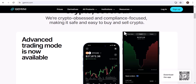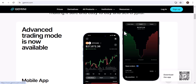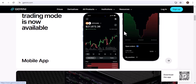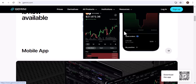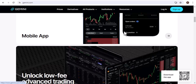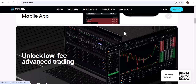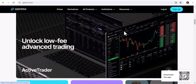Basic account. If you're just starting out on Gemini, you'll likely have a basic account. These accounts typically have lower withdrawal limits, possibly around $10,000 per day. Verified account. Once you've completed the verification process, your withdrawal limits will increase significantly. This could be anywhere from $50,000 to $100,000 per day. Enterprise account. For high-volume traders and institutional investors, Gemini offers enterprise accounts with even higher withdrawal limits, often reaching millions of dollars per day.